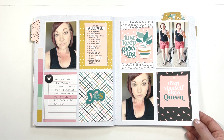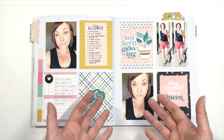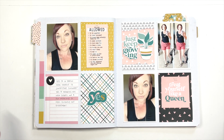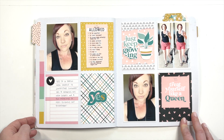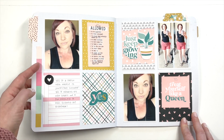This is really what it's all about. The photos just happen to be what kind of drives the color for me to just completely play and have so much fun with color. And even this right here was from an old Ellie Studio paper pack. This was probably from 2017.